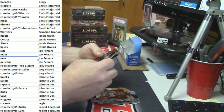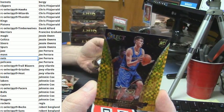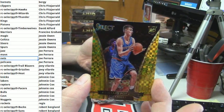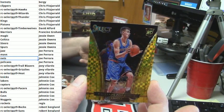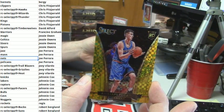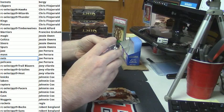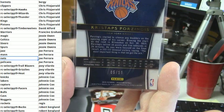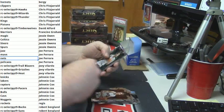The Dragon refractor. Ooh. For the New York Knickerbockers, whoever ended up with the Knicks, Jay Boyd, a Porzingis X-Fractor short print, numbered 5 out of 10. Should have had the music queued up. That's a good card. That is a good card. Ingles gold frame. Jarrell Martin rookie card.